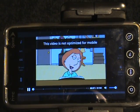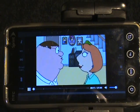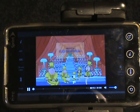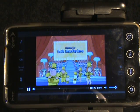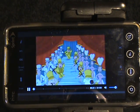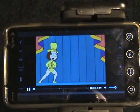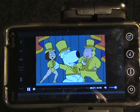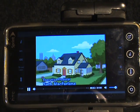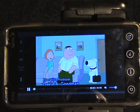And as you can see, it says this video is not optimized for mobile. And not only that, the video is very, very choppy, and the audio does not sync up to its action. So if you don't mind all that, then you can watch Fox TV episodes on your EVO 4G equipped with Android 2.2 or Froyo. So I guess it's not that bad, but I'm real picky with stuff, so I could wait till I get home and watch it.